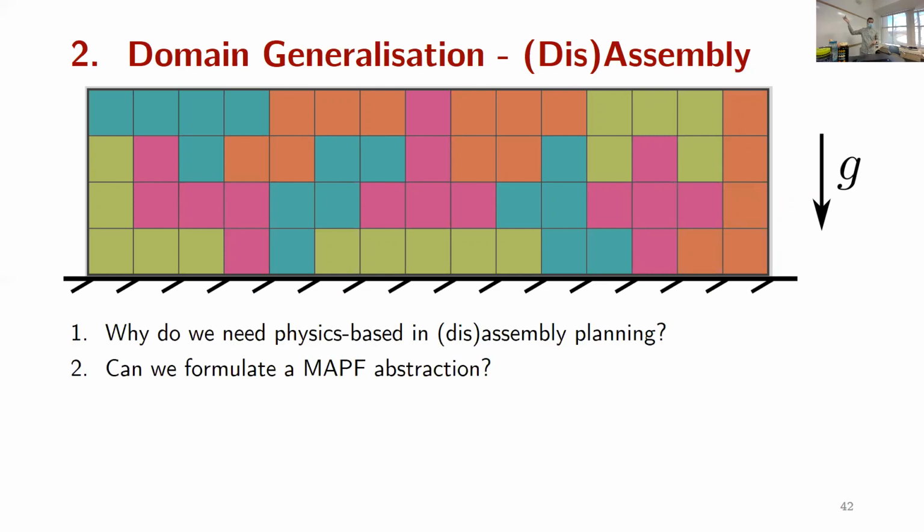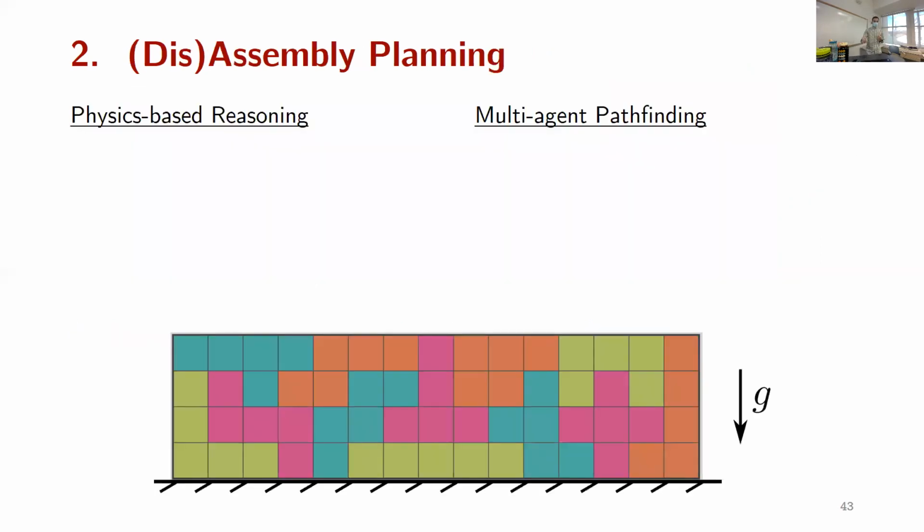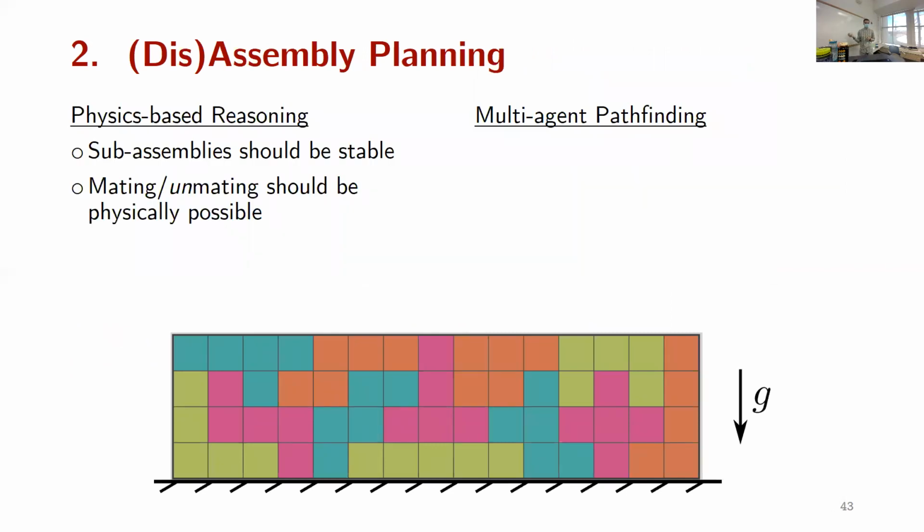And if there's gravity acting on the scene, you need to think about why we need physics-based reasoning and what the multi-agent abstraction looks like. The reason we need a simulator in the loop is to tell us whether or not any sub-assembly that the robot creates as part of its assembly or disassembly sequencing is stable or not. You don't want things falling apart under gravity. So that simulator in the loop will be able to tell you whether or not a particular structure is stable. Also, if you want to put parts together or pull them apart, they shouldn't be constrained in their motion.